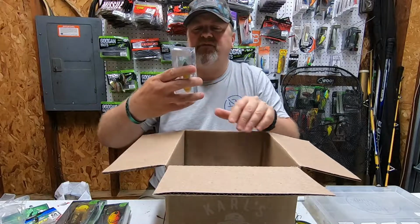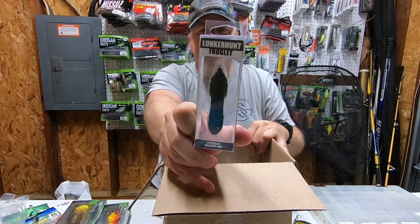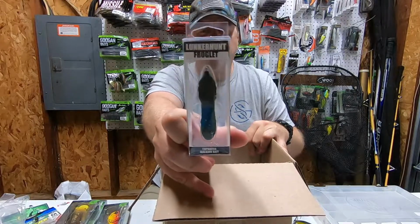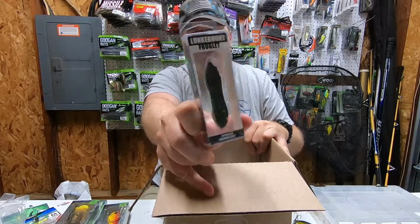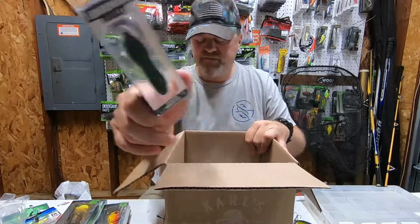Next up is the Froglet. Here's another topwater. Something else you can throw over those lily pads. So basically it's a baby frog tadpole.